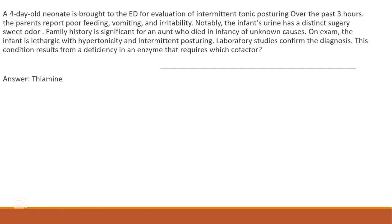The branched chain alpha keto acid dehydrogenase is a thiamine-dependent enzyme, like alpha ketoglutarate dehydrogenase, that breaks down leucine, isoleucine, and valine. These are branched chain amino acids. So the conversion of branched chain alpha keto acids into acetyl-CoA derivatives requires thiamine pyrophosphate. Thiamine functions as a cofactor for three critical enzymes: branched chain alpha keto acid dehydrogenase, pyruvate dehydrogenase, and alpha ketoglutarate dehydrogenase.